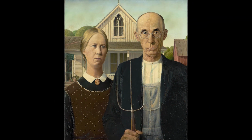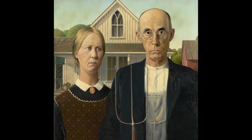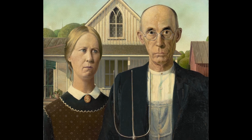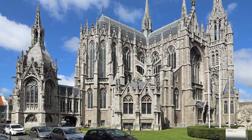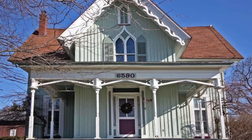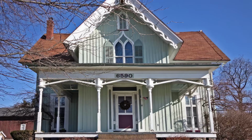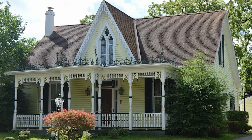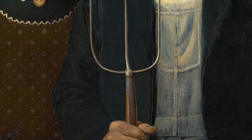For a painting which supposedly represents Puritan ethics and virtues, which the artist believed defined the Midwestern character, there's so much going on. While the house took inspiration from cathedrals, symbols of timeless elegance and enduring grandeur, in reality, houses like these across rural America were manufactured rather cheaply and quickly. And were they certainly not meant to stand for hundreds of years? And about the pitchfork, it doesn't seem quite right, does it?